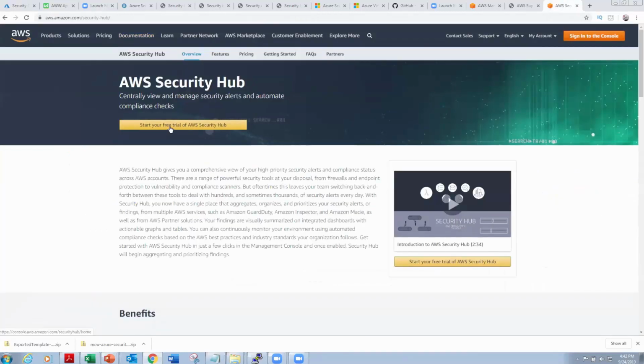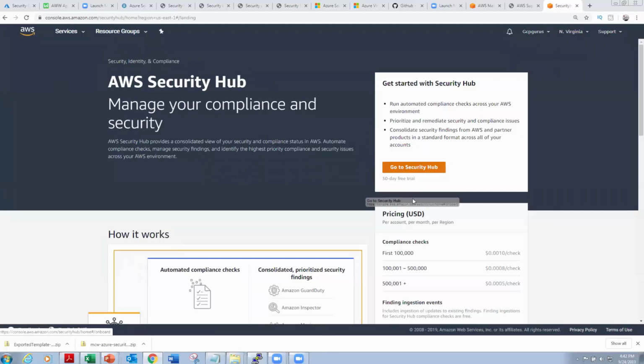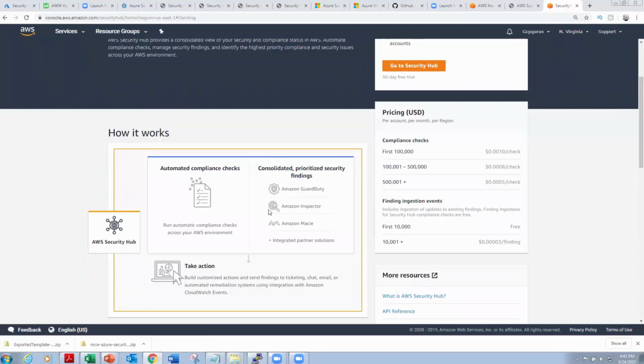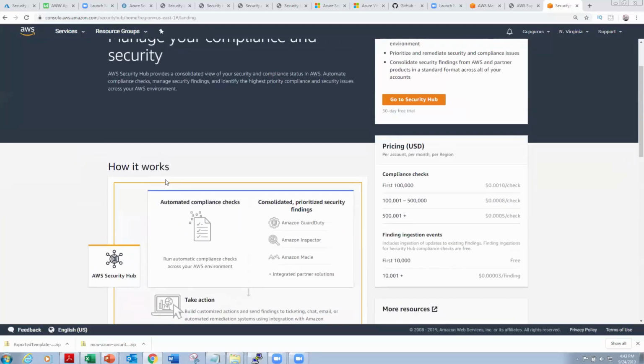You can start a free trial of this if you're interested. You just go here and you go to Security Hub. Now, I want you to pay attention to the way this is priced. It does a few things. It's going to bring together Amazon Inspector and Amazon GuardDuty. GuardDuty, for example, is a tool we can use to determine whether there is any kind of personal information exposed out there. Amazon Inspector is going to view data as well. It's sort of like a trace system in some respects. But again, it's going to bring together these tools and really enable you to put together best practices and respond to recommendations.